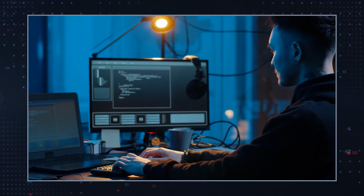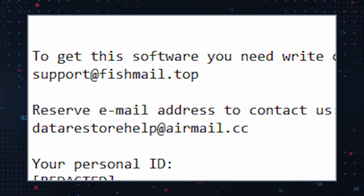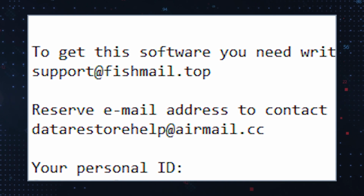via the two provided email addresses, support@fishmail.top and datarestorehelp@airmail.cc. The ransomware operators also offer to decrypt one file before the payment, though it has to contain non-critical data. It is recommended not to pay the ransom because there's no guarantee that the attackers will decrypt files after payment.